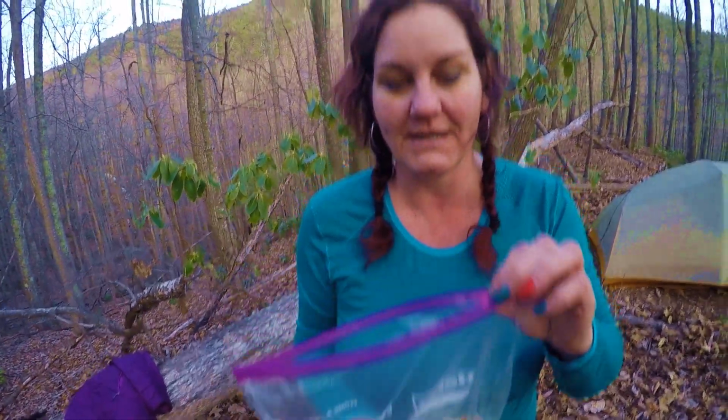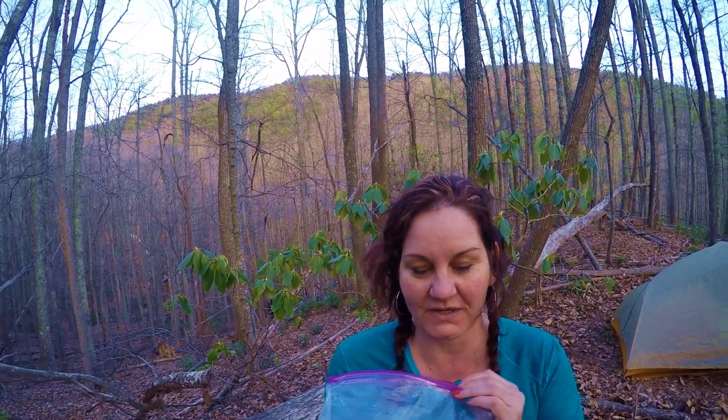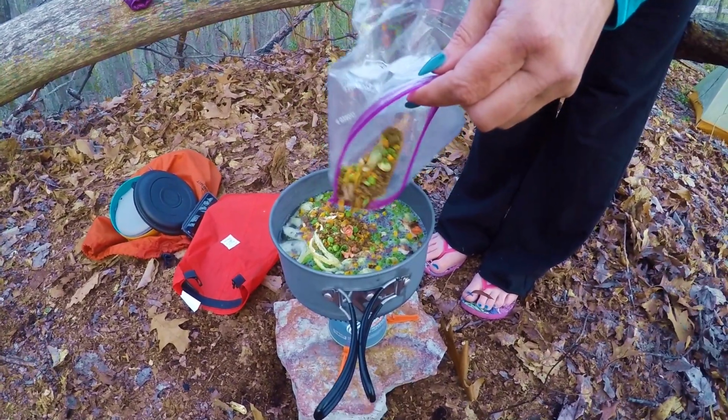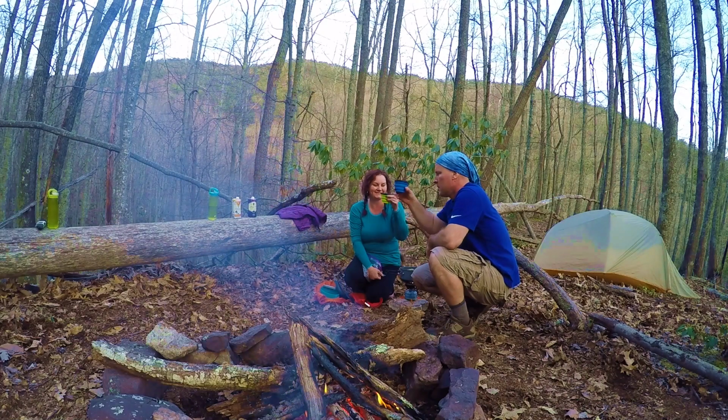Okay, so we dehydrated some hamburger, peas, carrots, corn, onions, lima beans. So we're gonna see how this works to rehydrate, and we're gonna make shepherd's pie up here on the ridge. All homemade, dehydrated backpacking food, low cost, so hope it's gonna be as good as we think. Cheers.